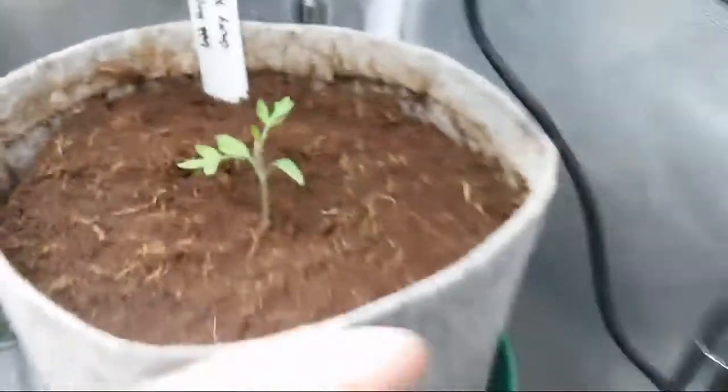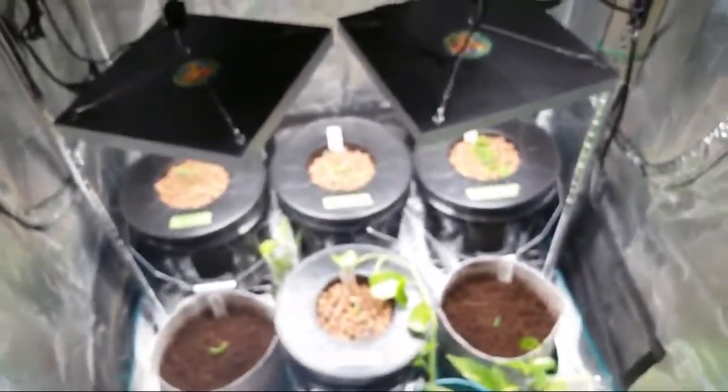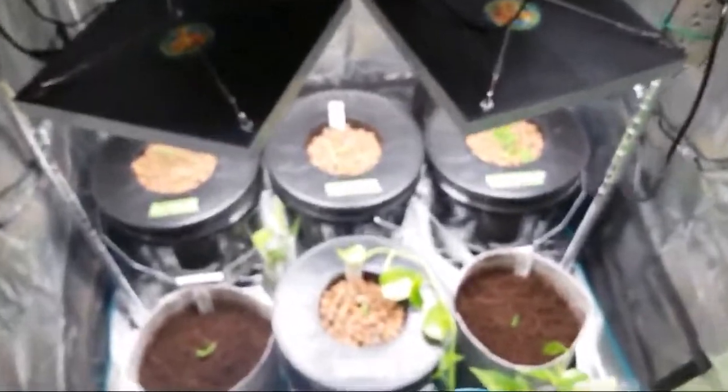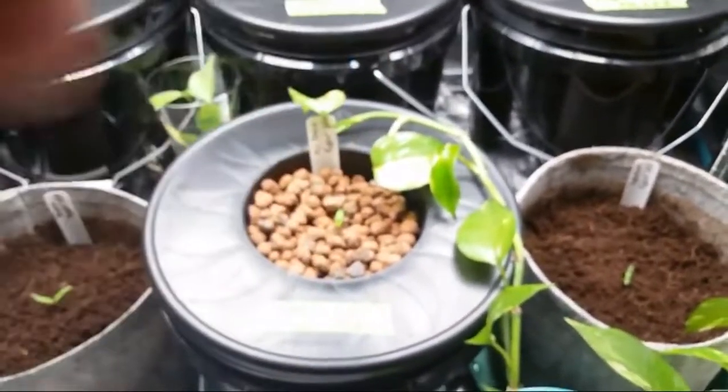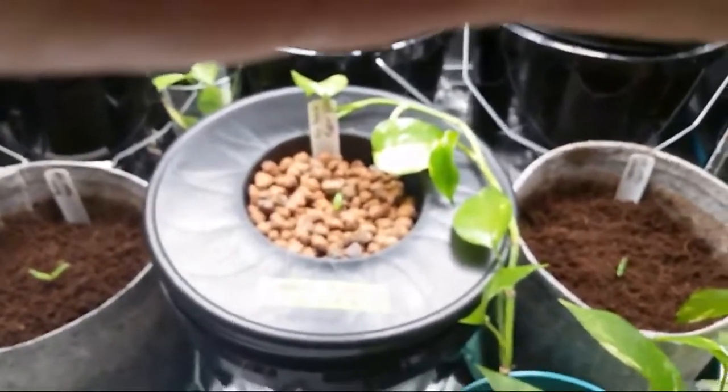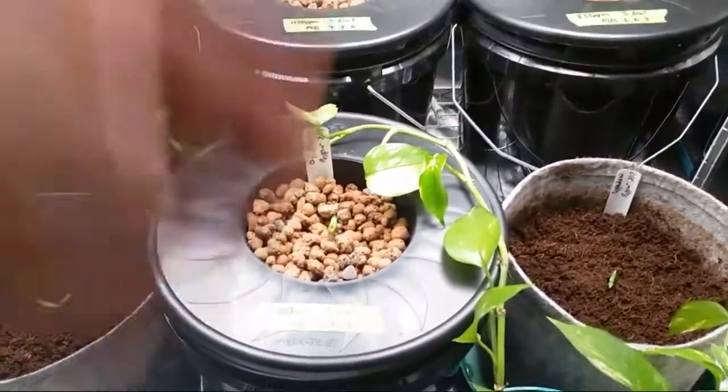Like I said, all the cocos are going to get watered with the Master Blend formula. Oh, let me see, I'm a little foggy here. Let's get it to focus again. I don't know what's going on. Come on, here we go.